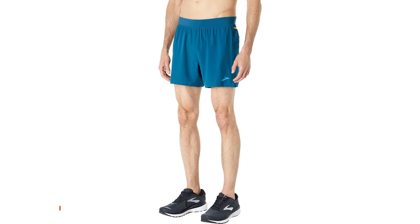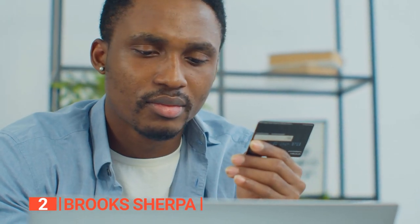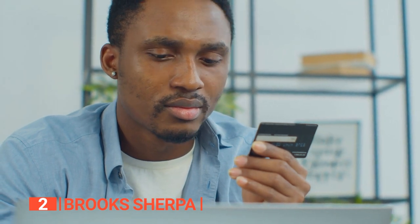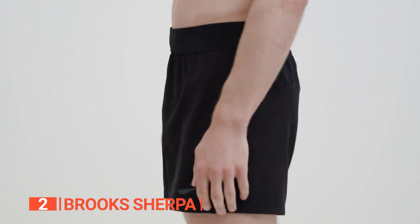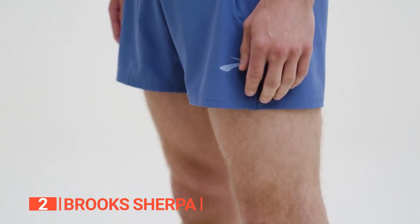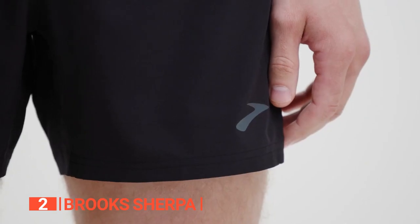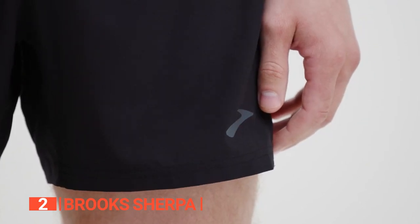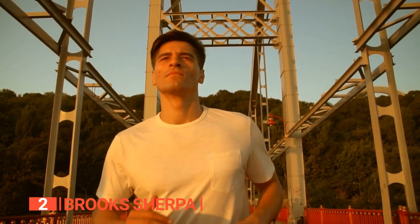The second product on this list is the Brooks Sherpa. One of the most important factors to consider when buying a pair of running shorts is comfort, and some people prefer short ones because they allow them to move more freely. The Brooks Sherpa 5-inch shorts are cut above the knee for a light running feel, and the semi-fitted design contours to the body. These shorts fit comfortably and move freely, making them ideal for both road and trail running.